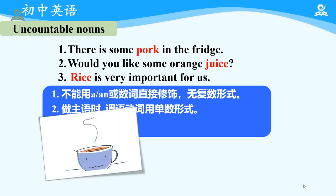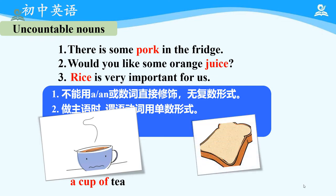For example, look at the picture. It's a cup of tea. A cup of tea. Good. And here is a piece of bread. Yes, a piece of bread.